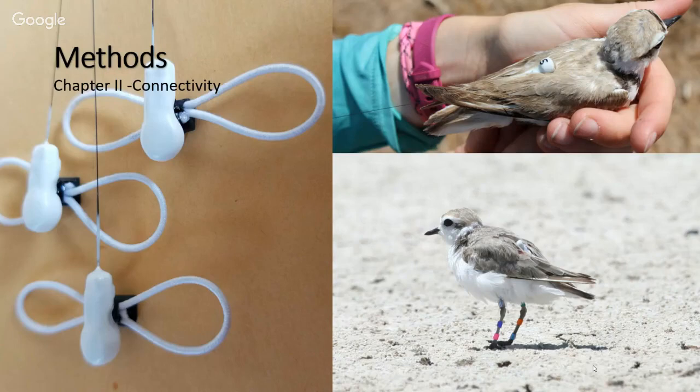So this is called a figure-8 leg loop harness that I designed using a design from another project. But these are made out of cotton sewing elastic. So they're stretchy, they're soft. We tied them together, and there's a little square of foam that sits between the bird and the transmitter to help buffer any chafing or anything like that.